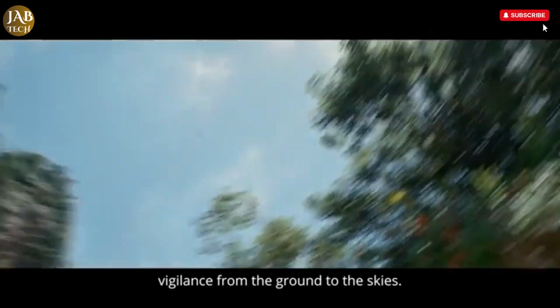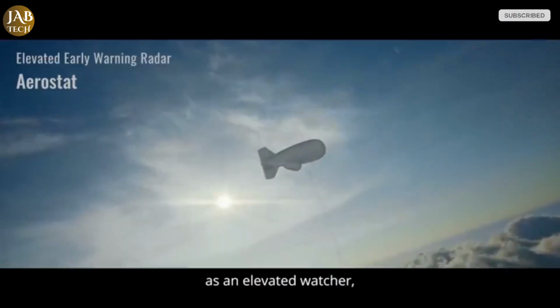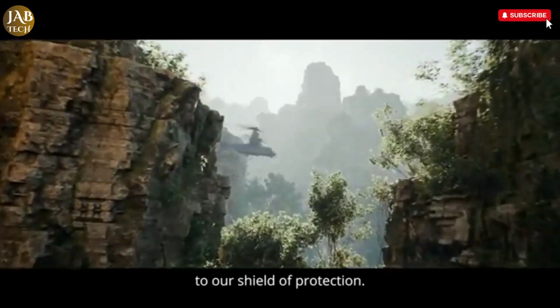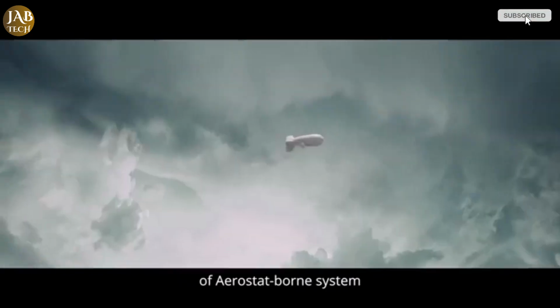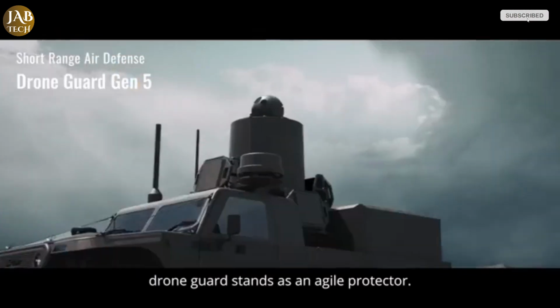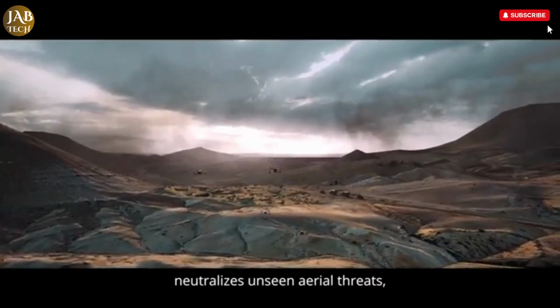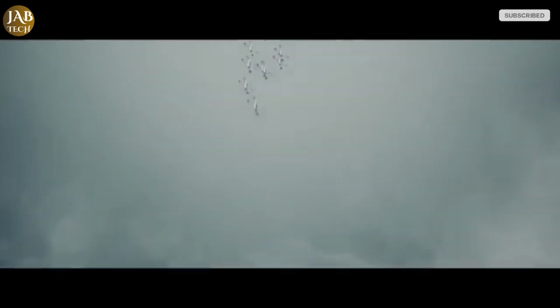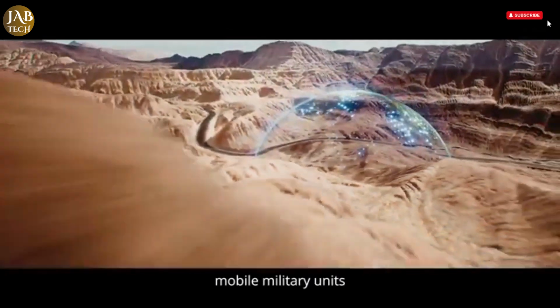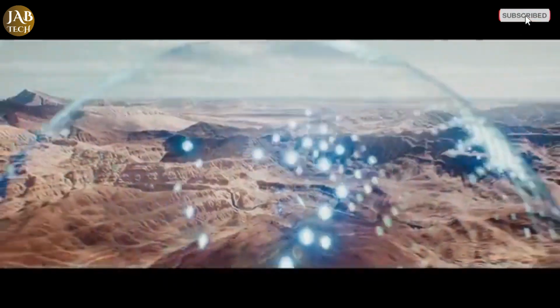Whether deployed on ground-based platforms, mounted on naval vessels, or integrated into airborne systems, Elta radars offer flexible solutions that adapt seamlessly to the demands of modern warfare. This adaptability ensures that defense forces are equipped with a robust and versatile shield against a wide spectrum of aerial threats, reinforcing national security in an increasingly complex and dynamic battle space.